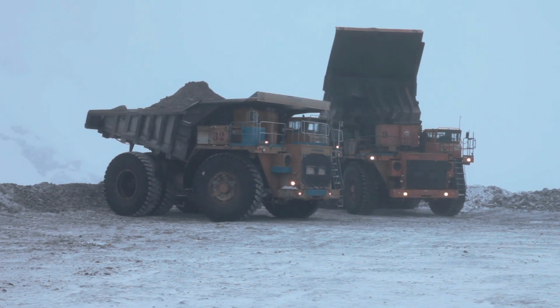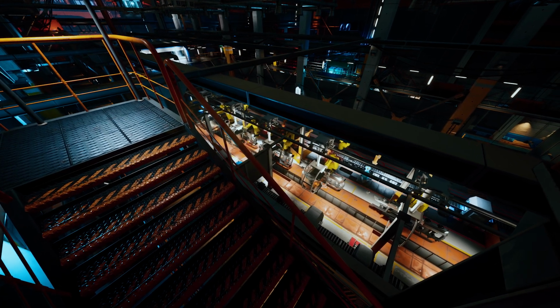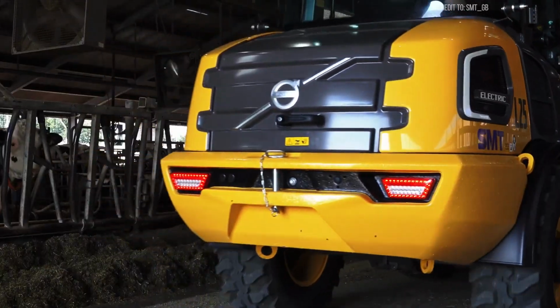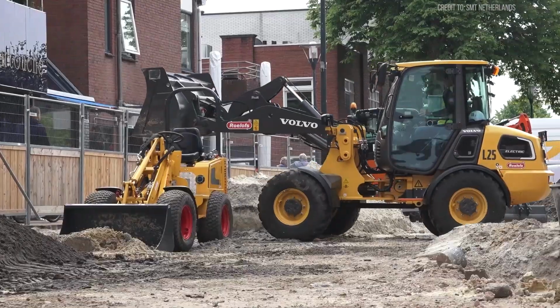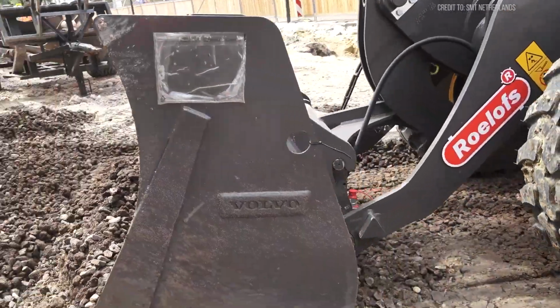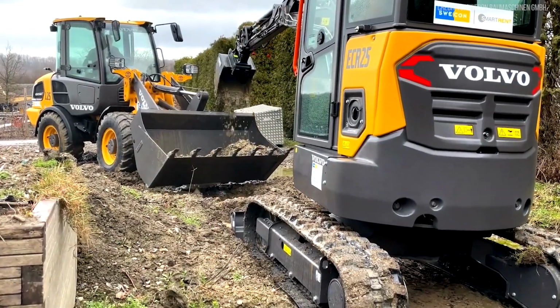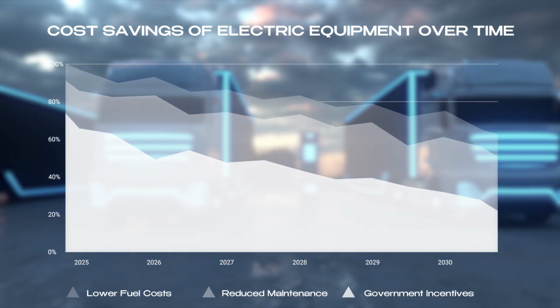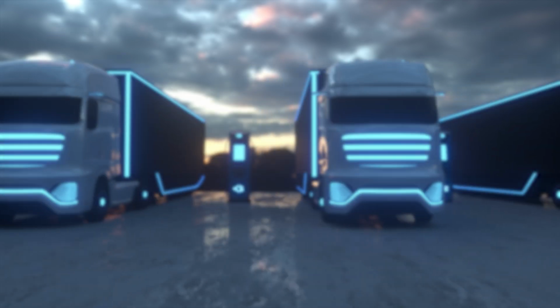And this brings us to the industry's dirty little secret. Electric construction equipment isn't just different, it's expensive. A Volvo L25 Electric costs 40% more upfront than its diesel equivalent. For small contractors on thin margins, that price difference can determine whether they stay competitive or lose bids. But here's where the math gets interesting. Over 5 years, lower fuel cost, reduced maintenance, and government incentives can actually make electric equipment cheaper to operate. The catch?